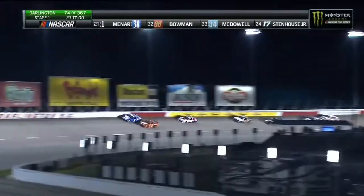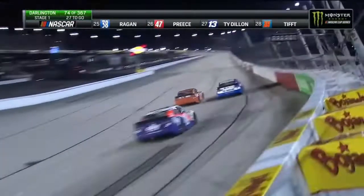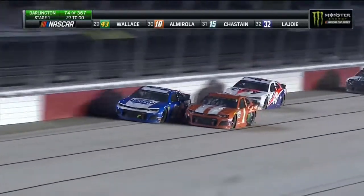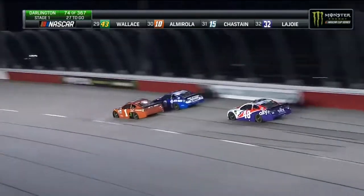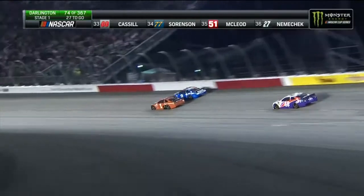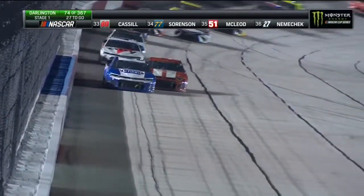Well, one and two are fighting for the lead. Back to the inside comes Kurt Busch through turn two. Momentum down the back straightaway to the nine car, but side draft by the one of Kurt Busch into turn three. Close, the nine of Chase Elliott got to the quarter panel, just trying to slow him down. Kurt Busch not giving up the fight.